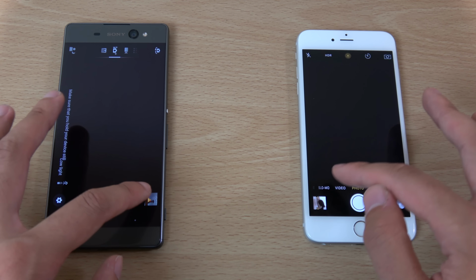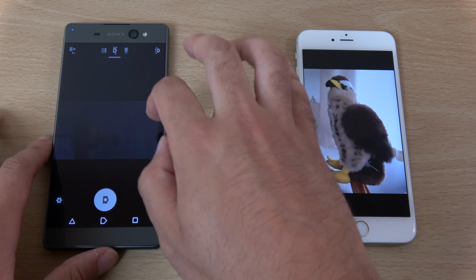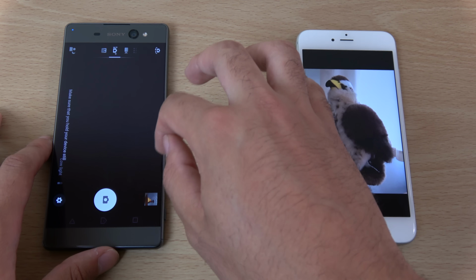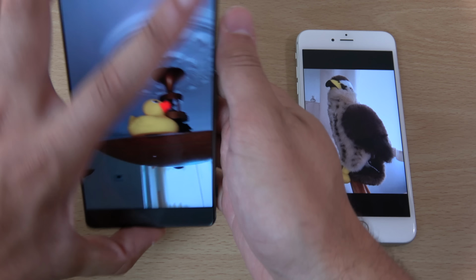So we did do some selfie shots, and have a look at the king of selfies here, how it compares against not the king of selfies. Why is it doing that? That is annoying.